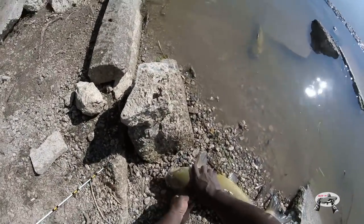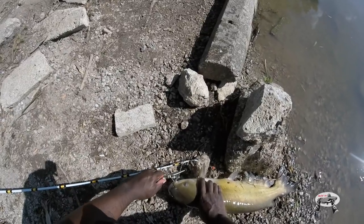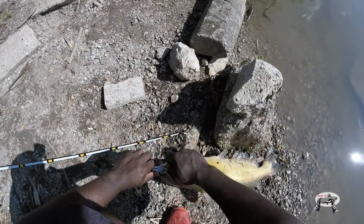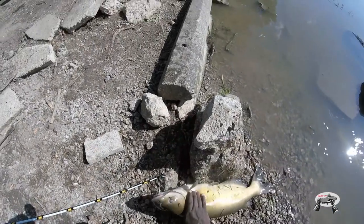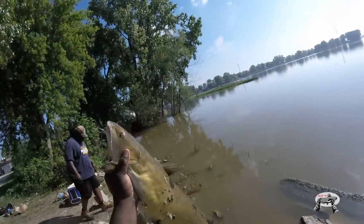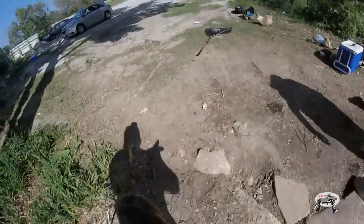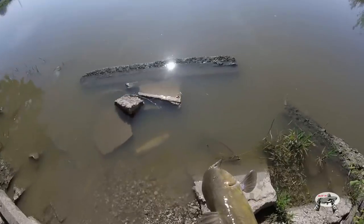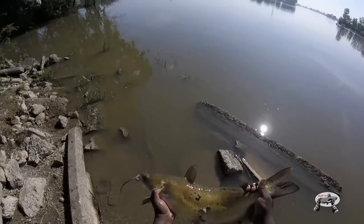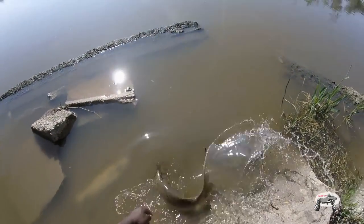Oh my goodness. She swallowed my hook. Cut that line. There we go. Cut that line up. Oh man, that's a whopper female. That's a whopper female for you. Here you go. Let's get this nice one back. That's definitely about 8 pounds right there. All right, let's get her out of here.